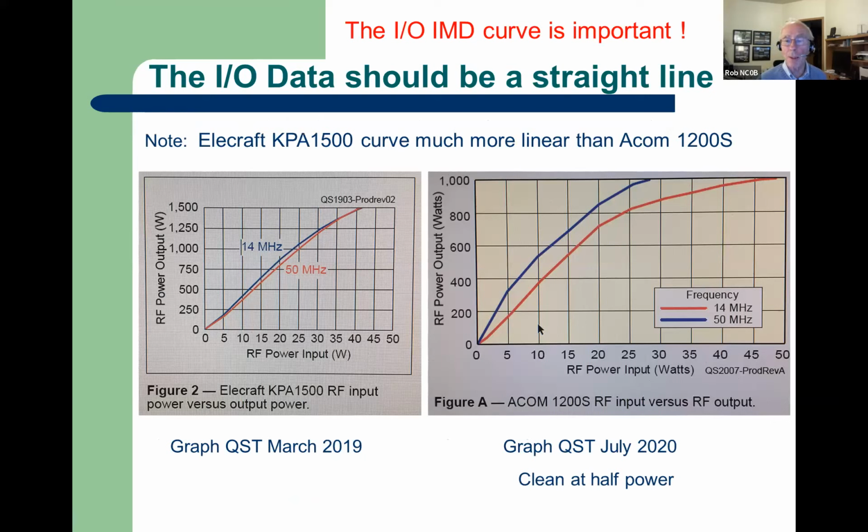Here's a couple of graphs that occasionally pop up in QST. I hope they keep doing that. On the left is the Alpha KPA 1500. And in this case, the blue graph is 20 meters, and it's pretty straight up to a kilowatt, and it starts to curve down a bit. So if I had a KPA 1500, I'd probably run it at a kilowatt PEP and not 1500.